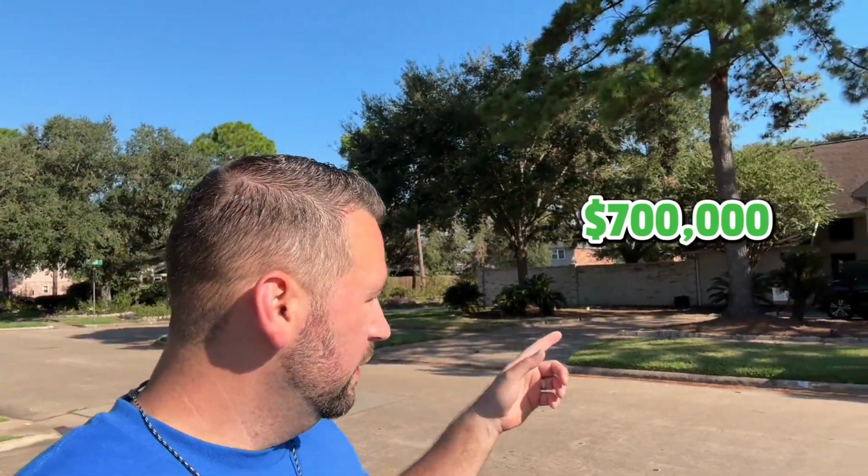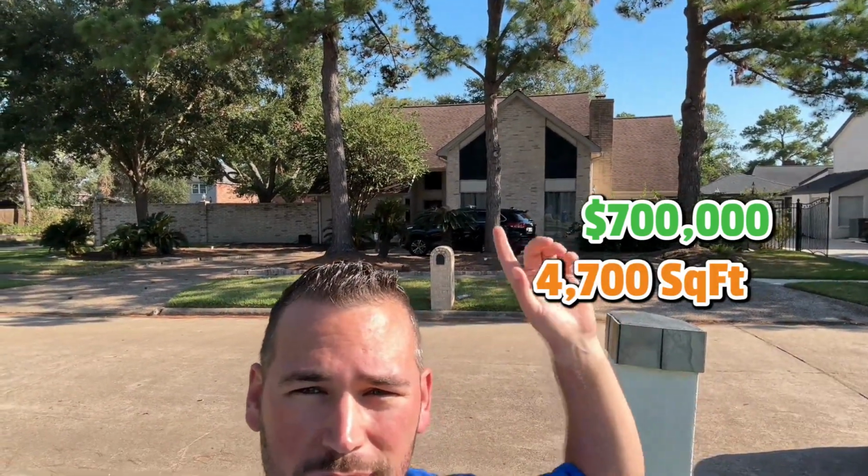This house is one of the largest houses here. It's about 4,700 square foot. Might not look like it, but it goes way back there in the back. It's a 6-bedroom, 4.5 bathroom home sitting on a 13,000 square foot lot. It was built in 1978.